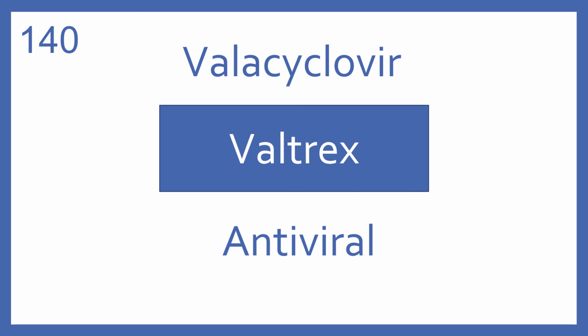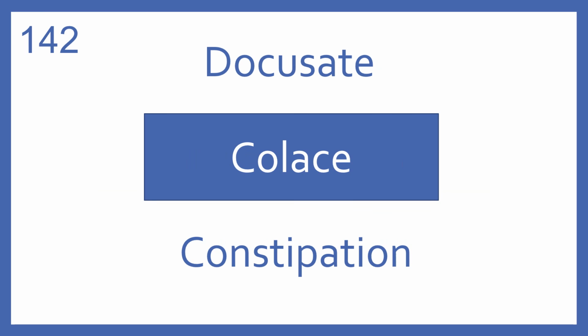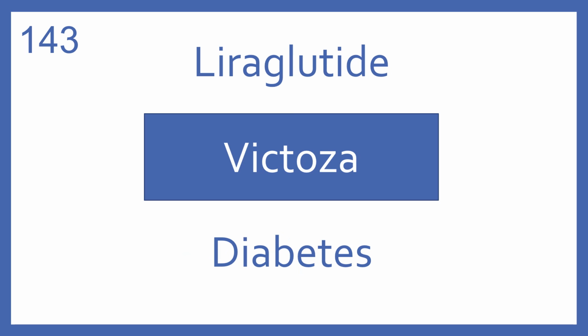Valacyclovir, brand name Valtrex. Valacyclovir is an antiviral for the herpes and varicella virus. Ipratropium with albuterol, brand name Combivent or DuoNeb. Ipratropium with albuterol is an anticholinergic beta-2 bronchodilator combination for asthma and COPD. Docusate, brand name Colace. Docusate is a stool softener for constipation. Liraglutide, brand name Victoza. Liraglutide is an injectable diabetes medication in the GLP-1 analog class.